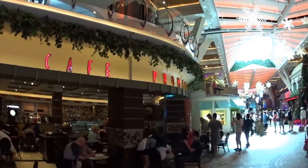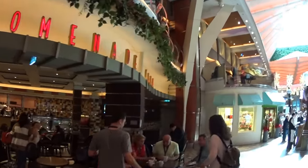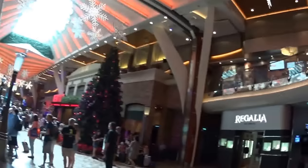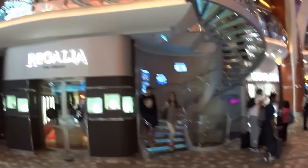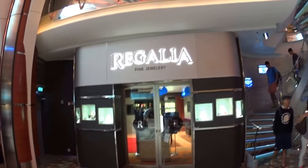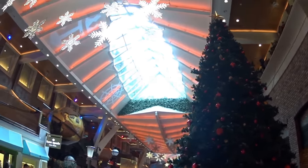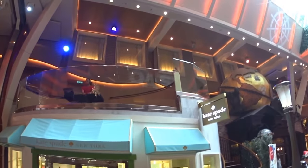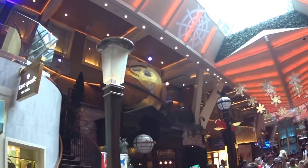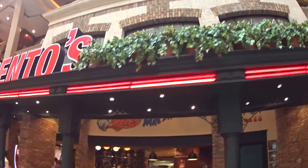The cafe promenade here as well. You pay for what you eat and drink in here. You want coffee, espresso, drinks, sandwiches. They do have a Michael Kors shop on board, and more fine jewelry in there. Of course, it's holiday time, so we're all getting set up for Christmas. The Kate Spade shop. DJ up top. Sorrento's Pizza Parlor. I believe this is free in here.